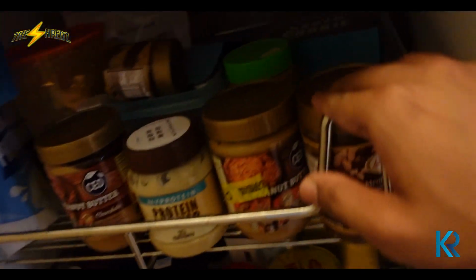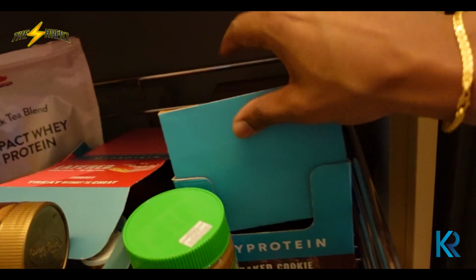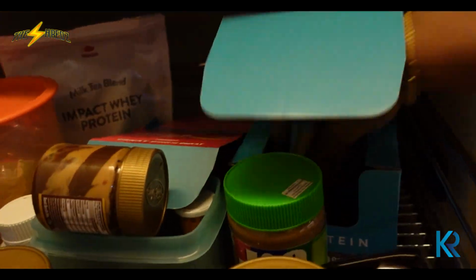Alright, now we're going to do another snack. Alright guys, so I'm going to do this protein bake cookie from MyProtein.